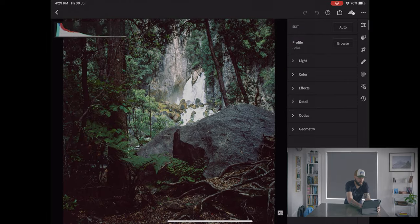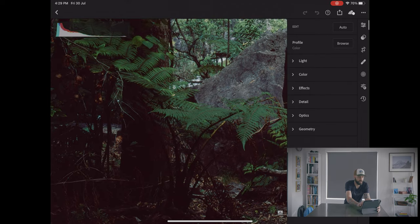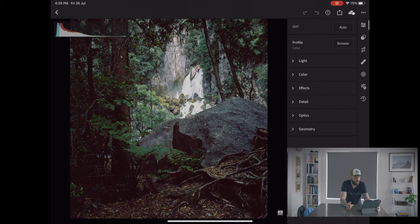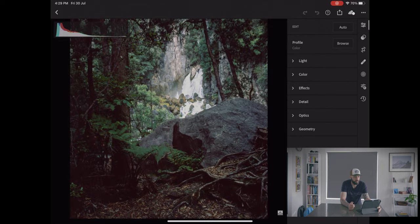And you can see in the shadows here, there are some quite dark shadow areas, but there's enough detail there for you to know what it is that you're looking at. And if I just put my finger on the screen, that was the before. This is the scan straight out of the Epson V800 with Silverfast, and this is the edit. I really like this image, for the reasons that I spoke about in the video.